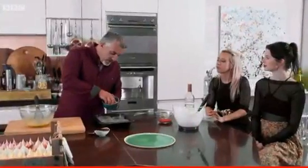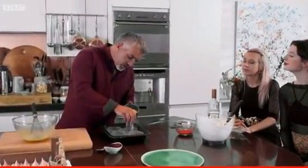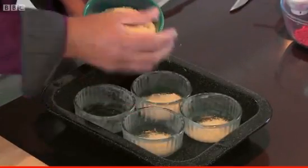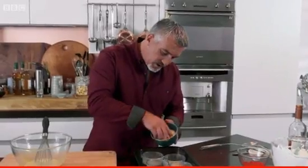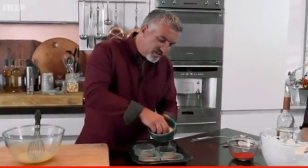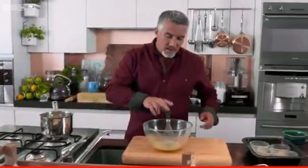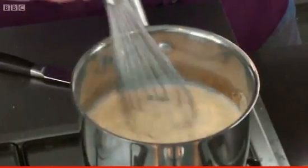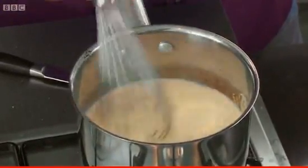Now in here I'm going to put my breadcrumbs straight in. You don't have to have them as fine as this. You can have them quite chunky. So again, your breadcrumbs straight in. This is the stabiliser within the custard as well. This is what gives the custard its depth. Now what you do here is I've got some milk, which is just coming up to the boil now.